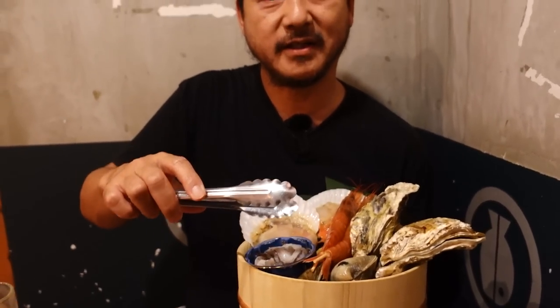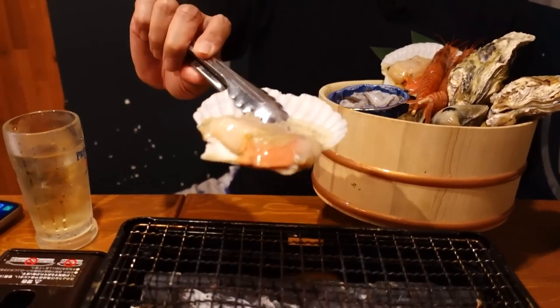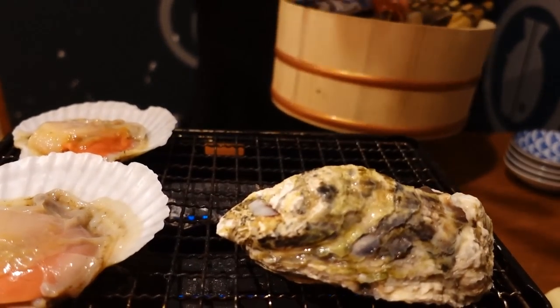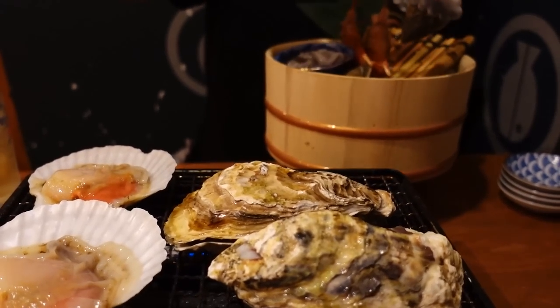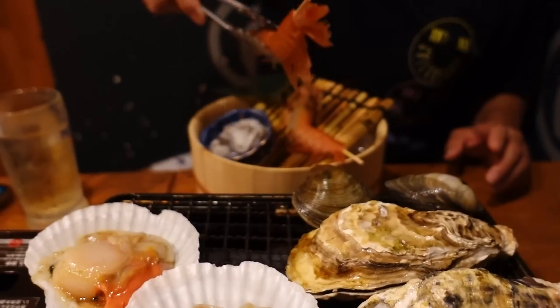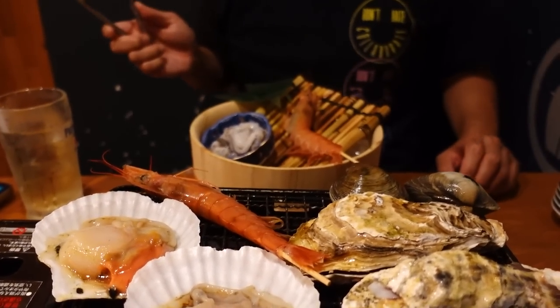Can I start grilling it? Yeah? Okay. I'm gonna start off with the scallop. Check it out. Wow. I'm gonna place everything on top. We got oysters. These are humongous oysters. And then we got clams here. Let's see, I don't know if the shrimp will fit. I'm running out of space here. For shrimp, top. It's not fitting. I think that's about it.